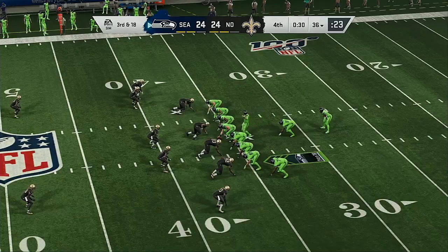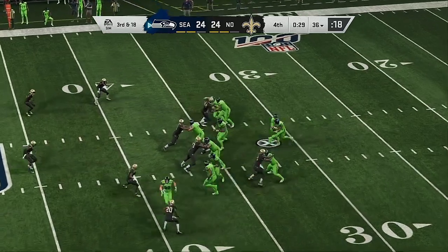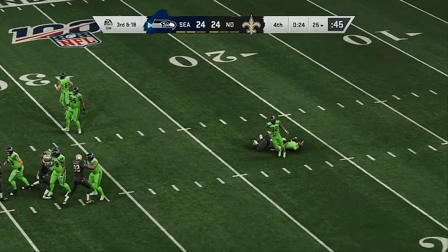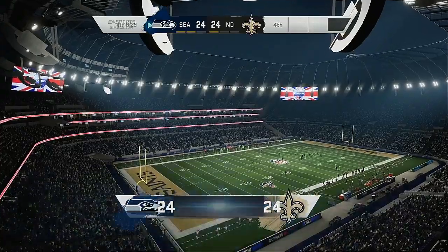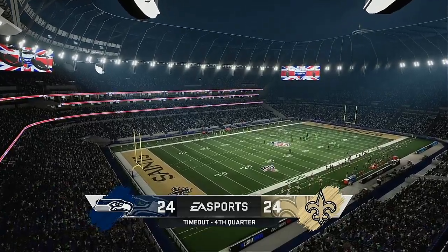Wilson to the Seahawks looking for something big following the sack. It's third and long here. Now Wilson, and he can't get a throw off. He's taken down. What a huge play at this point in the game.